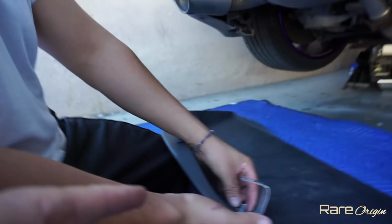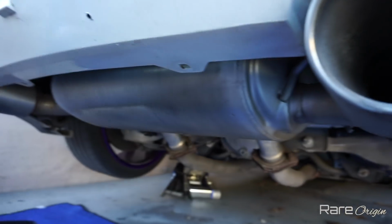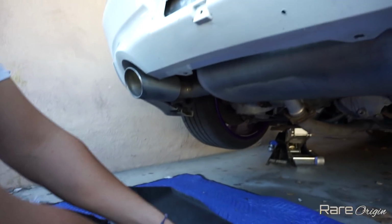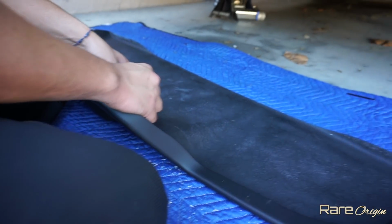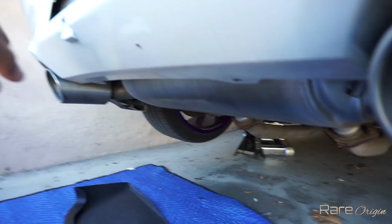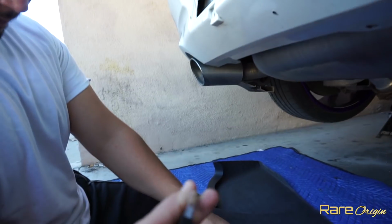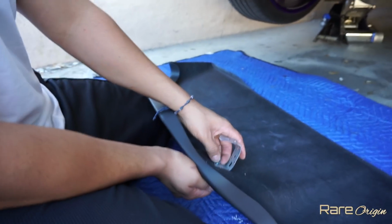We did the first hole right there. We're gonna measure it right here, how far from the bumper, so that way we can get it on, and then we're gonna make another hole on the other side, but measure it with the measurement tape. So we're gonna do that right now.